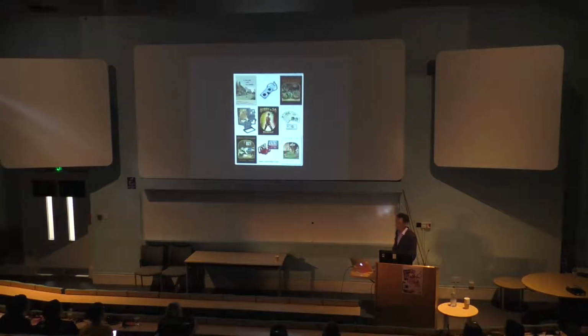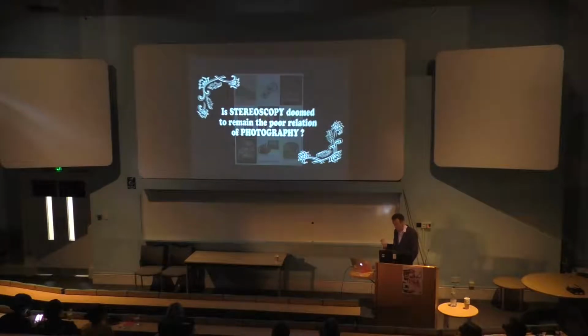Now, we at the London Stereoscopy Company, we love 3D, we love stereoscopy, and we try to promote stereo with books, with viewers, with cards. We try to do what our predecessors did in the 19th century, and their motto was no home without a stereoscope. But we realized that even in the 21st century, it's quite a niche subject. And so the question is: is stereoscopy doomed to remain the poor relation of photography?